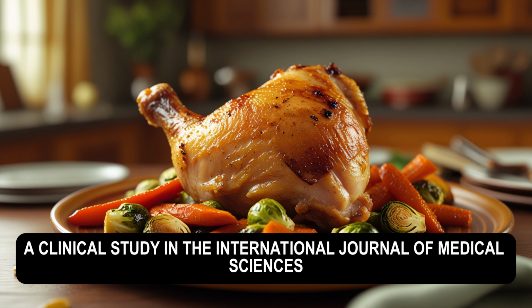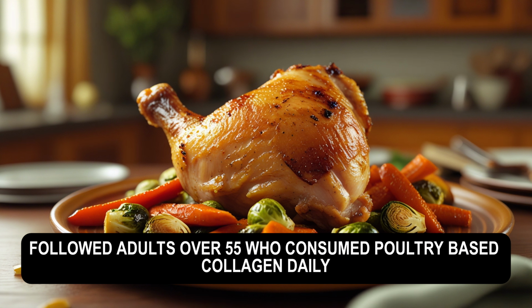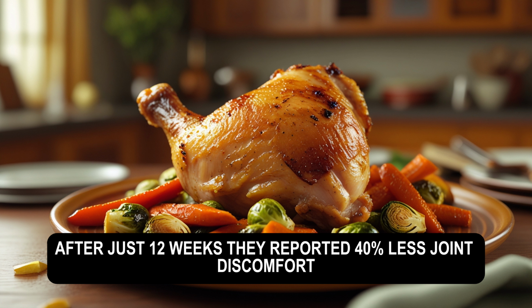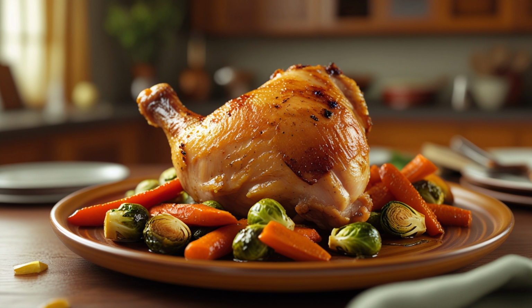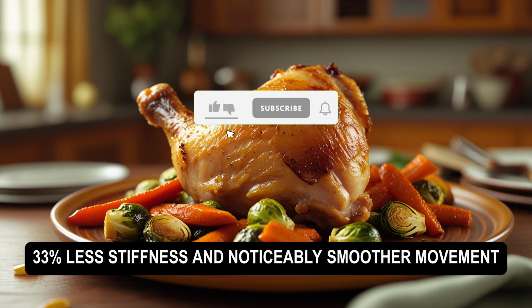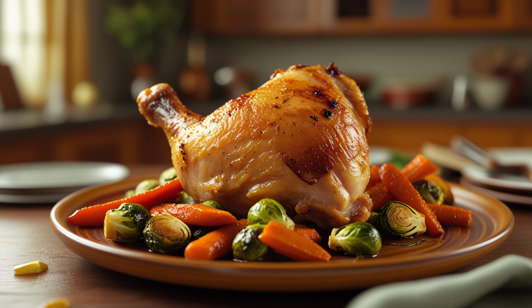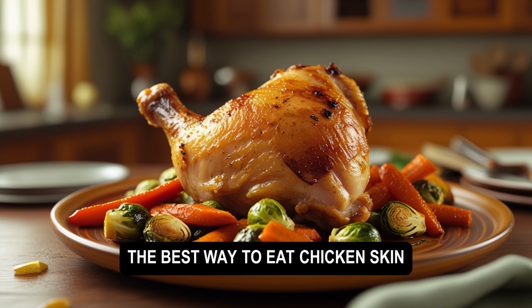A clinical study in the International Journal of Medical Sciences followed adults over 55 who consumed poultry-based collagen daily. After just 12 weeks, they reported 40% less joint discomfort, 33% less stiffness, and noticeably smoother movement, especially in the knees and ankles.